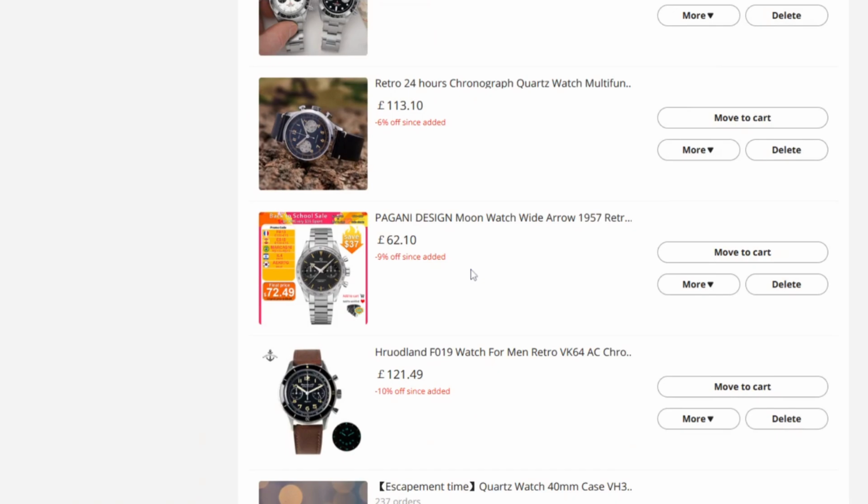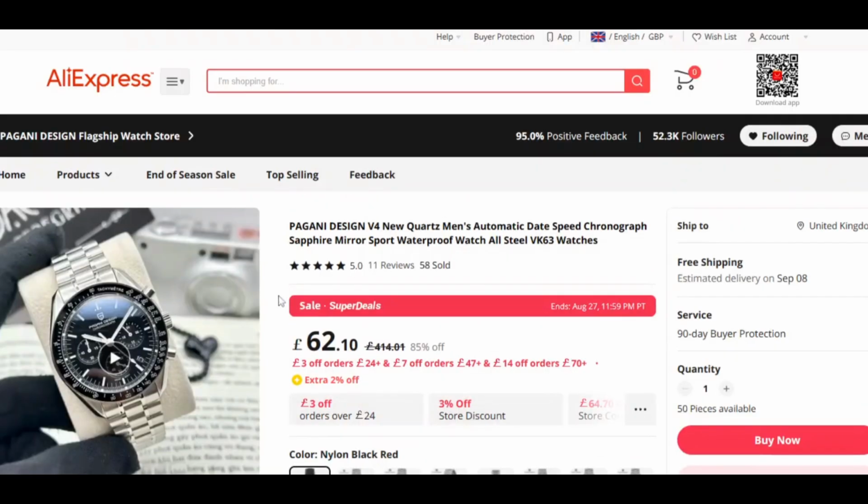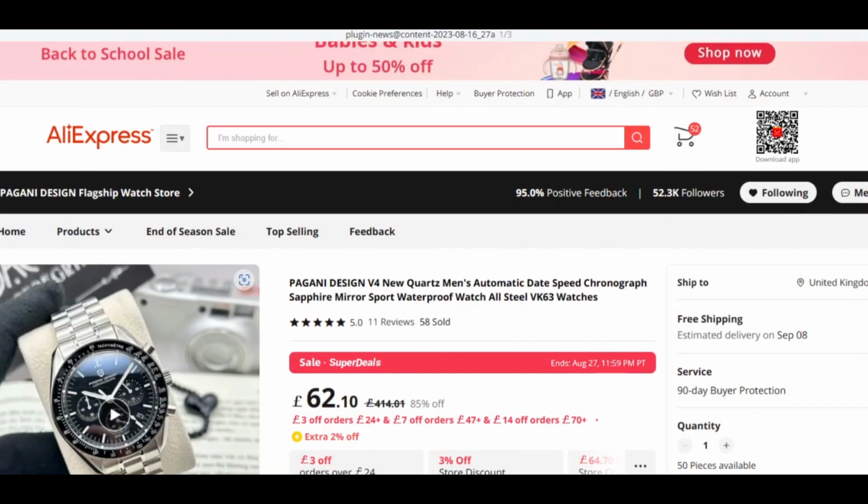So this is the obvious one, Pagani Design. And in the last video, I had a few comments saying no PD. Well, there is PD for the sale. And this is the quartz Moon watch. You guys know, very familiar with this. A massive seller for Pagani Design.